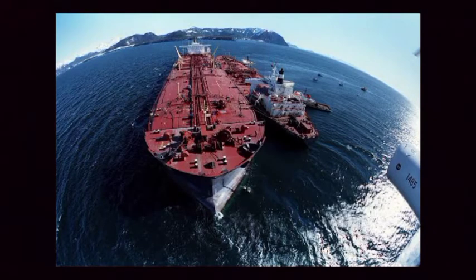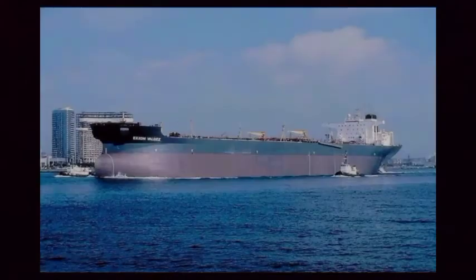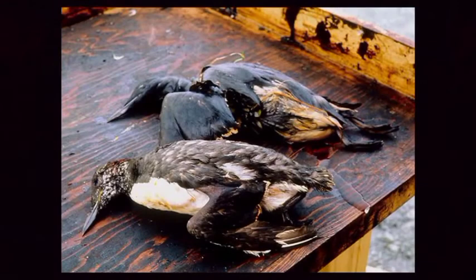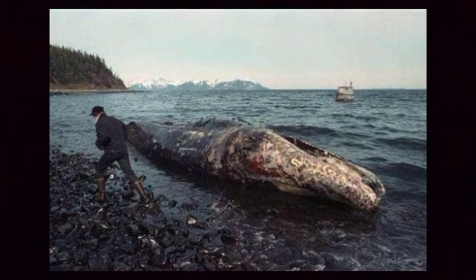In addition, seabirds were also forced to succumb to this disaster as the oil spilled in the water traps them and they eventually drown. It is estimated that almost 250,000 seabirds, 2,800 sea otters, up to 300 harbor seals, 250 bald eagles, and at least 22 killer whales were killed in the deadliest accident.